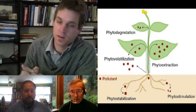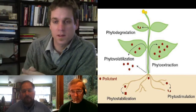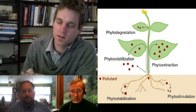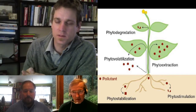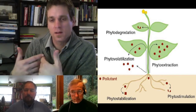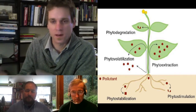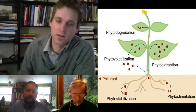In terms of phytostabilization, I described that a little bit earlier, but that's using plants as a cap for contaminated materials, or stabilizing eroding environments. There's a lot of work done for many years. Rufus Cheney at USDA has done work with this at mine tailings and smelter plumes and things like that, where they would go in and just by changing the soil environment, adding organic matter and some lime or something like that, they would allow plants to grow and then stabilize the material.